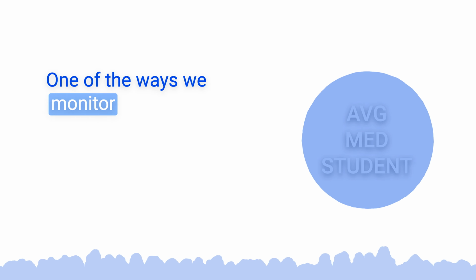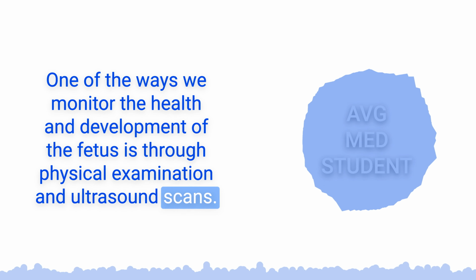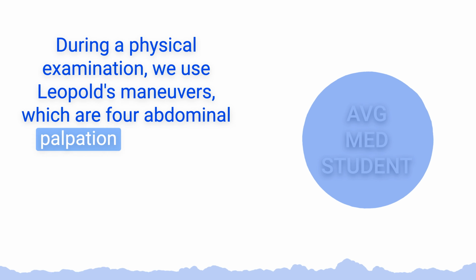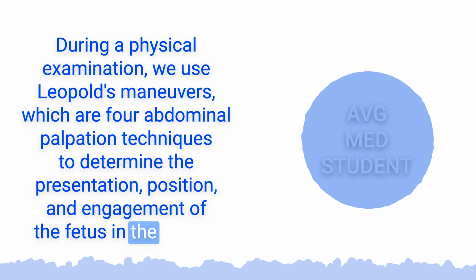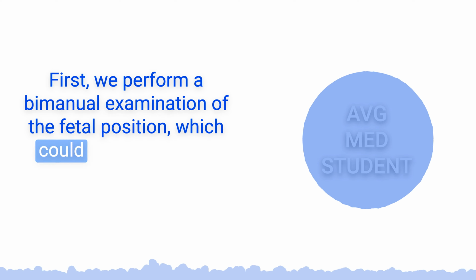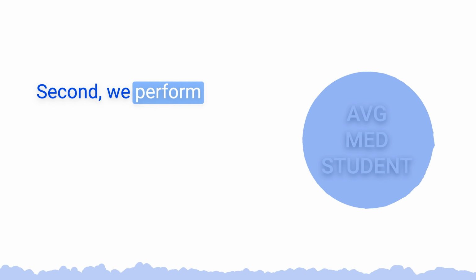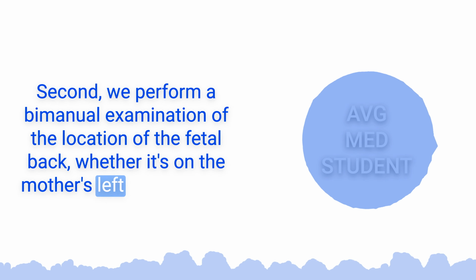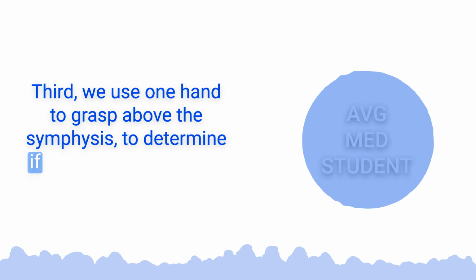One of the ways we monitor the health and development of the fetus is through physical examination and ultrasound scans. During a physical examination, we use Leopold's maneuvers, which are 4 abdominal palpation techniques to determine the presentation, position, and engagement of the fetus in the uterus. First, we perform a bimanual examination of the fetal position, which could be longitudinal, oblique, or transverse, and the fundal height. Second, we perform a bimanual examination of the location of the fetal back, whether it's on the mother's left or right side.